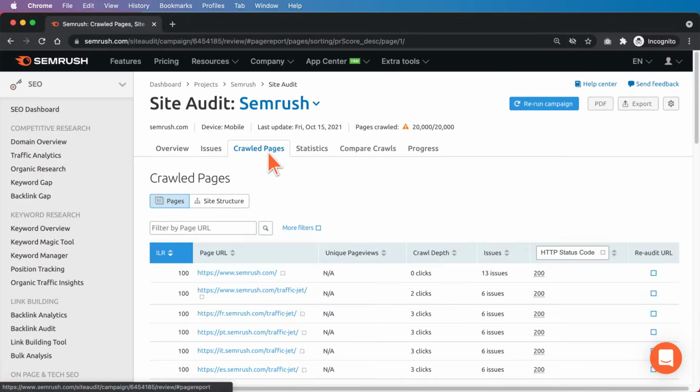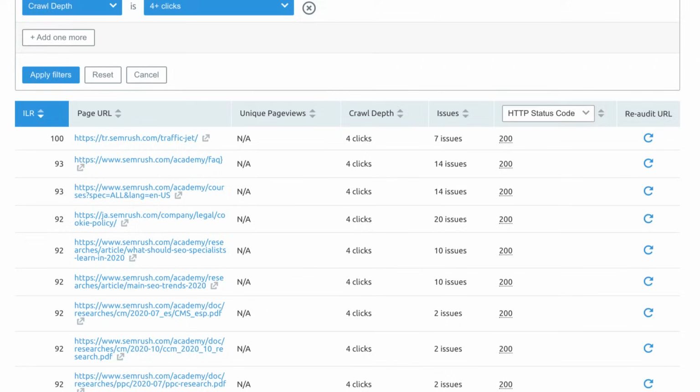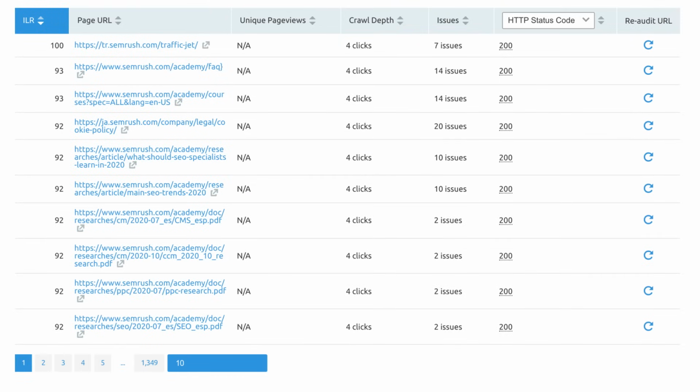So go to the crawled pages tab in the SEMrush audit, click on more filters, select crawl depth from the dropdown, and then select 4+ clicks from the second dropdown. And now you'll know what pages you need to push further up into the architecture.